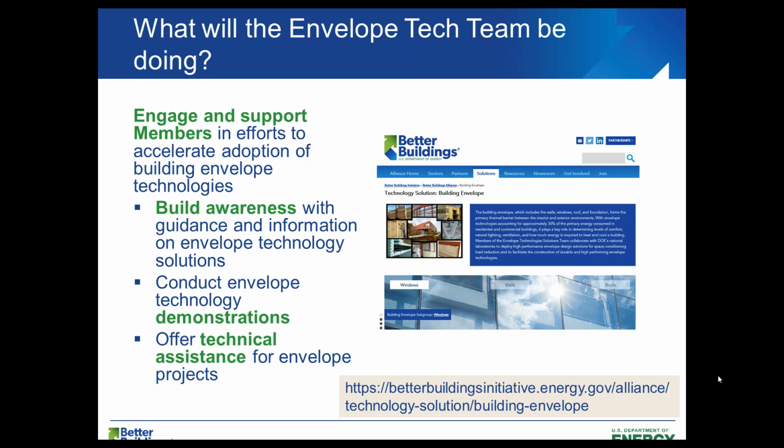We have created a website, and the URL is there, and that's what the homepage looks like. If you go on to the Better Buildings website and go under solutions, I mentioned there's 7 technology solution teams, you'll see our building envelope. Ours is a little bit different from the other ones in that we kind of have 3 different websites in one, because we have an area for walls, roofs, and windows. You can find information on all those 3 areas on our website, and it will continue to grow as we get more information. We want to be a one-stop shop for envelope information.